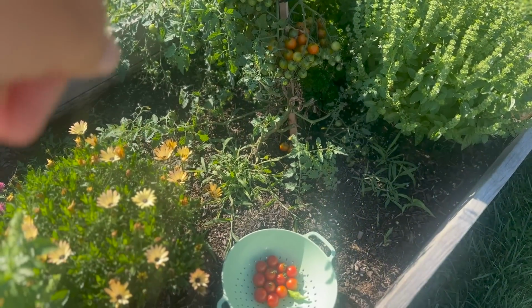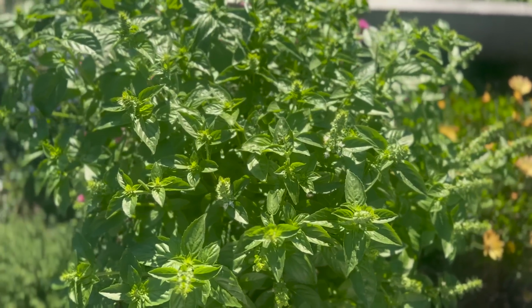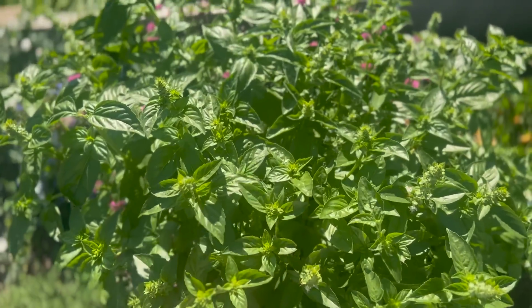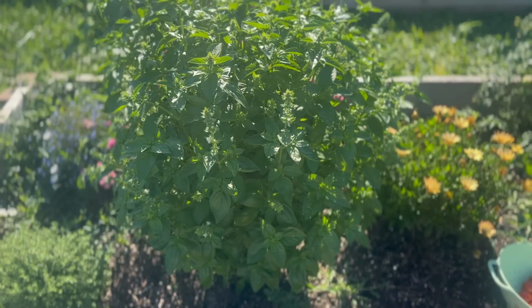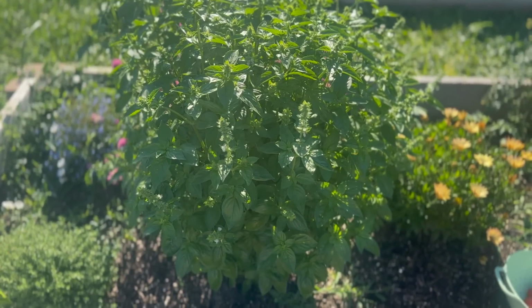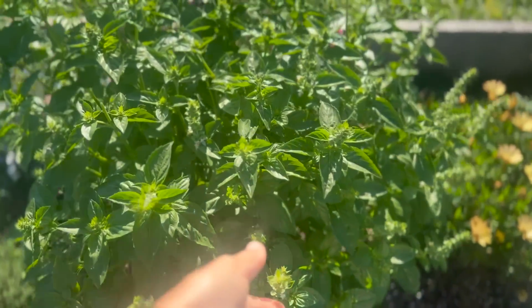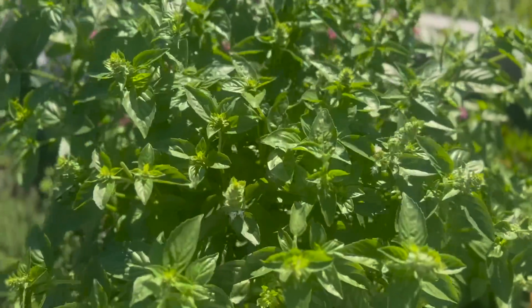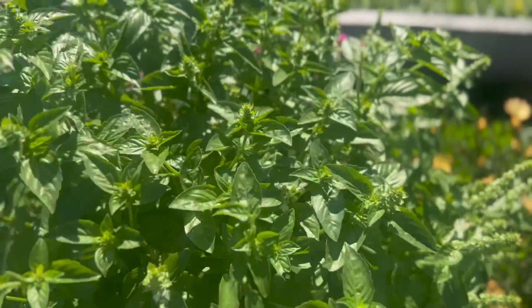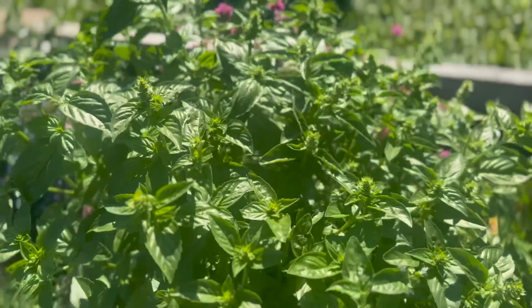I'm gonna pick some tomatoes this morning, but I wanted to show you guys my basil is up to my belly button. I mean, it's like 3 feet tall. It's like the biggest basil plant I've ever seen and I'm pretty proud of it, but kind of sad to leave it. I think what's made it continuously grow is that I come out here and prune it almost daily and try not to let it flower, but sometimes you can't help it.